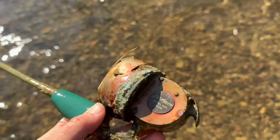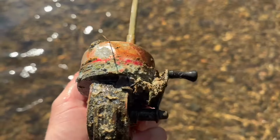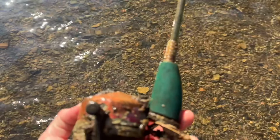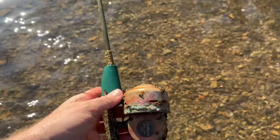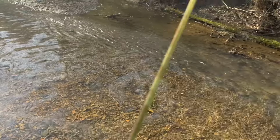Got our first fishing pole of the day. Oh, that's an oldie too. J.C. Higgins, model 535. It's definitely seen better days. That's a nice pole right there and a nice reel. I wish it was in a little better shape. I'd try to restore it.